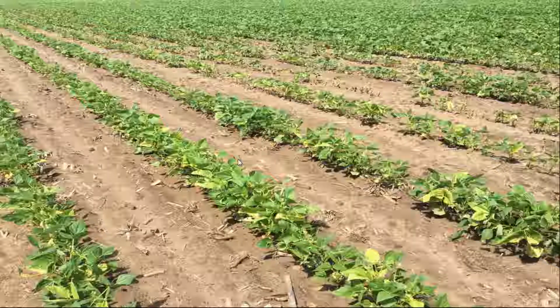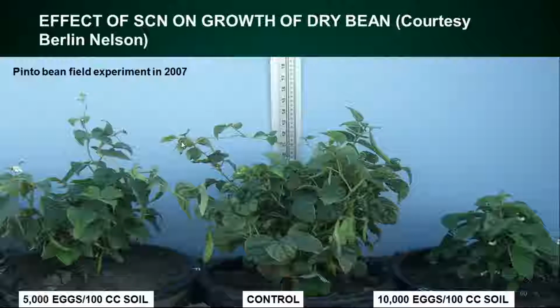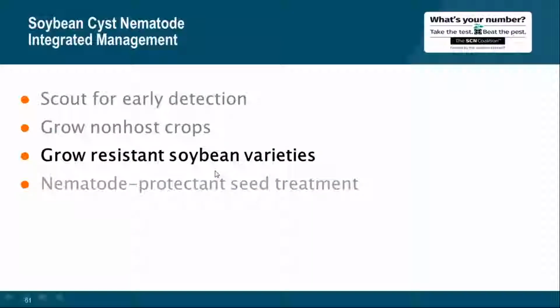I mentioned dry beans. Dry beans are another host. In many cases, maybe the visual symptoms aren't as visible on dry beans. It may need higher populations in some cases for the visual symptoms to show up. Here's a slide from Berlin Nelson at North Dakota State, showing how various levels of soybean cyst nematode can definitely impact the visible growth of the dry beans as well. So remember that if you're growing dry beans, soybean cyst nematode can infect them as well and cause significant impact.